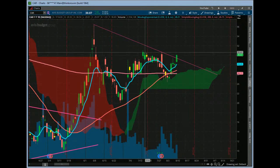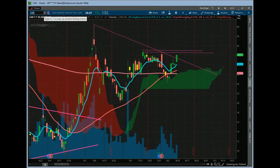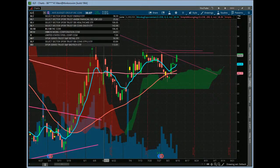But again, just kind of keep an eye on here, right, and here. There's some major pivot levels right there. So strong move today. Let's see if we get some follow through there. I like the short interest on top of it as well. So good, yeah. XLF has been strong, right? Strong since Friday, right? The banks are good.